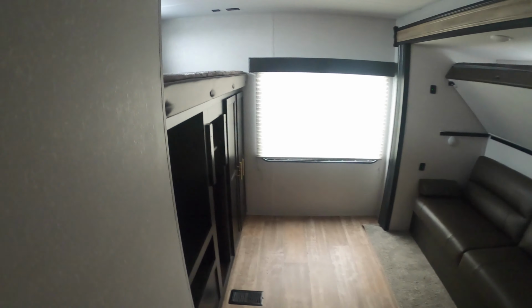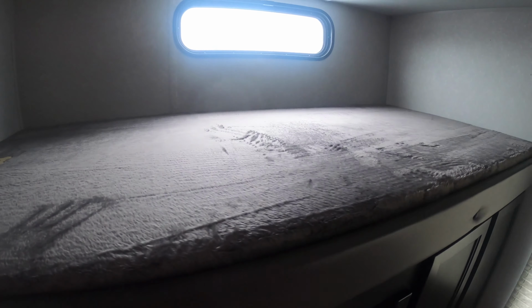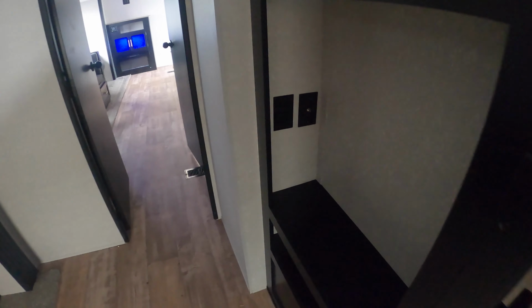And here is the bunk room. Nice size bunk over here to the left with a ladder, some extra storage, USB ports and electrical outlets over here, electrical outlet over here, along with USBs for top and bottom bunks. But three beds total back here. They do put hookups for a TV if you want to add a TV in the bunk room as well.